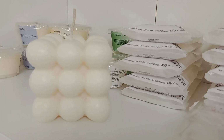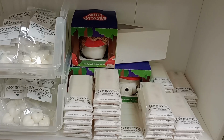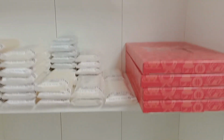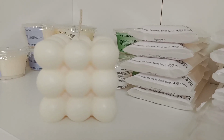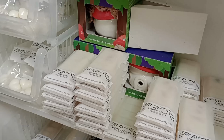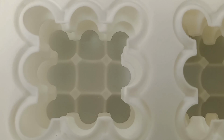And some other newness, not quite ready to go yet, but obviously if you've been checking out the recent posts that I've put on social media, we do have the candle range coming, and not quite ready to go yet, but soon, guys, very soon. Excited about this. And in actual fact, that little candle is destined for testing just this next few days, so I'll keep you posted on what happens with that.